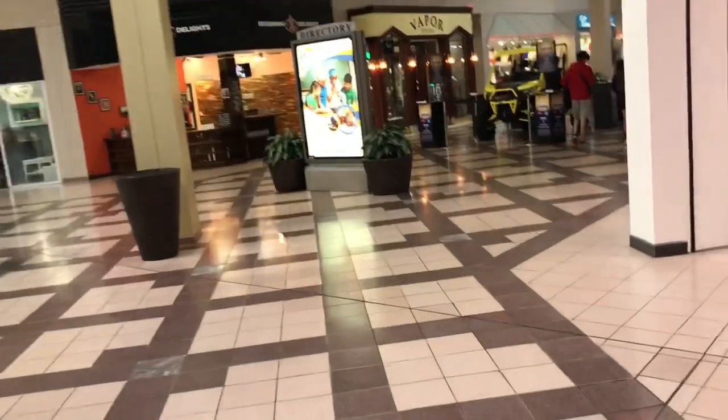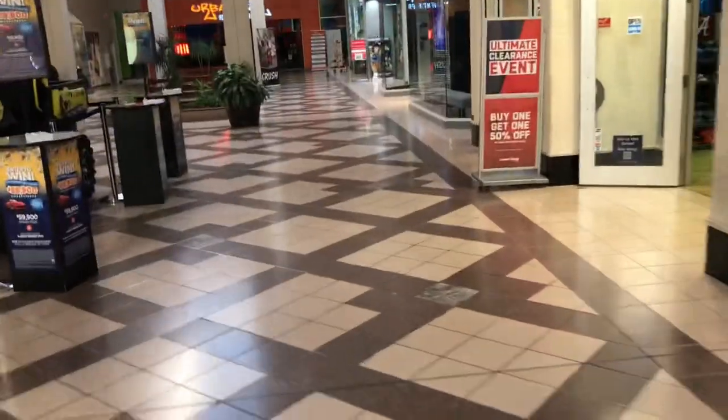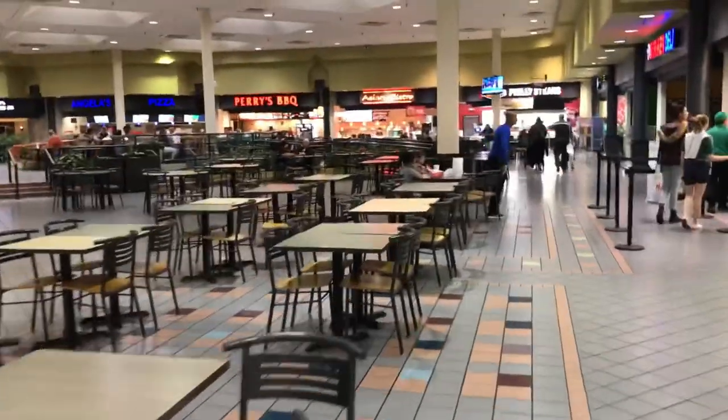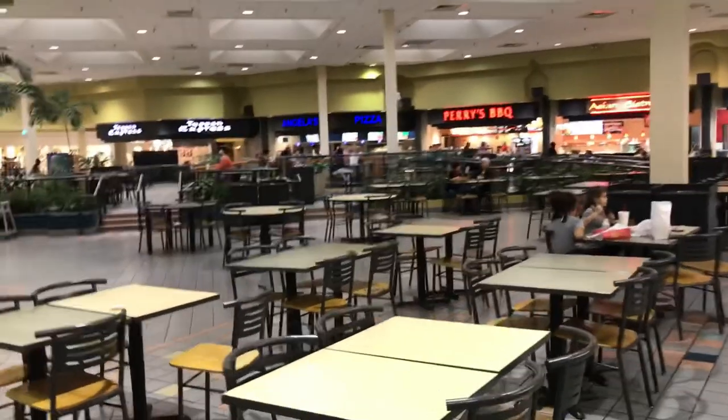Vapor room. Oh, here's the Burlington. So that must not be the place that closed down over there. Must be some other store. We are heading into the food court. You can see it's pretty empty too. Well, not too bad, but not good.